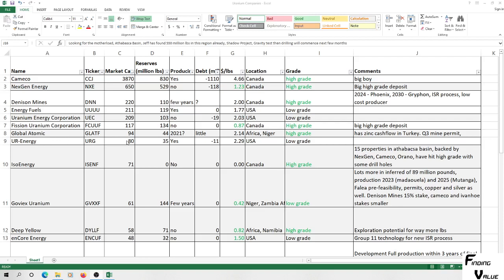UREnergy, URG, 80 million in the US, low grade, 2.29. It's a producing company. We've got IsoEnergy, ISENF. It's an explorer up in the Athabasca region. They're going after high grade in Canada. They're backed by NextGen, Camco, and Areno. They've hit high grade with some of their drill holes already. Looks like they got something really big.